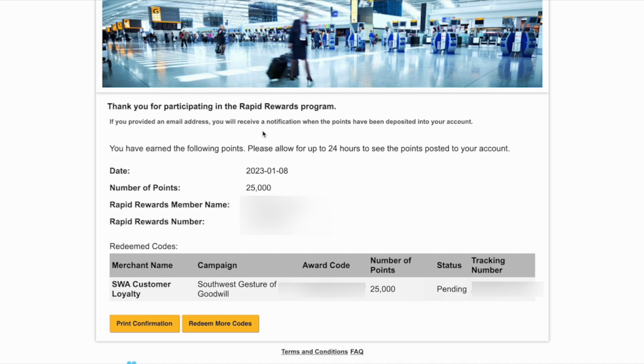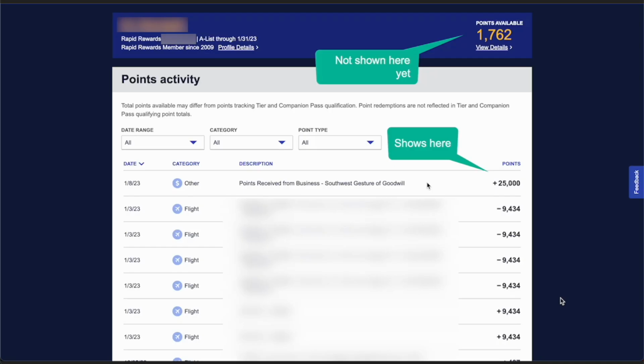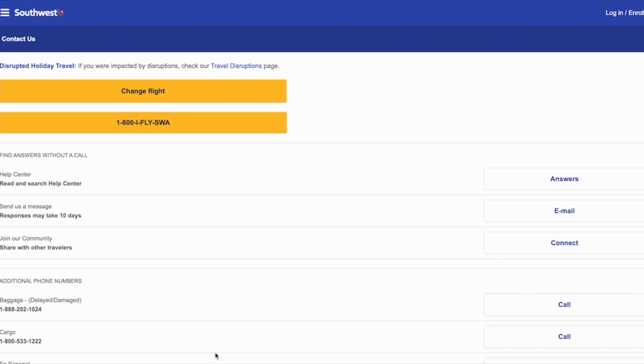After you click submit, you should get a success page that looks like this, that thanks you for participating and then gives you the details of everything that you got. You can either print it out or redeem more codes. Now, if you go to your southwest.com page and log in, then look at your points details, you'll see that it actually shows up as a line item that you get 25,000 points for each of the codes that you put in. But I also noticed that you don't see it in the points available. I think it takes some time for it to become actually available. So congratulations, you've now gotten your points.